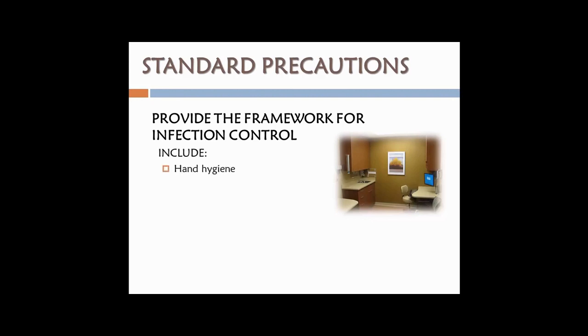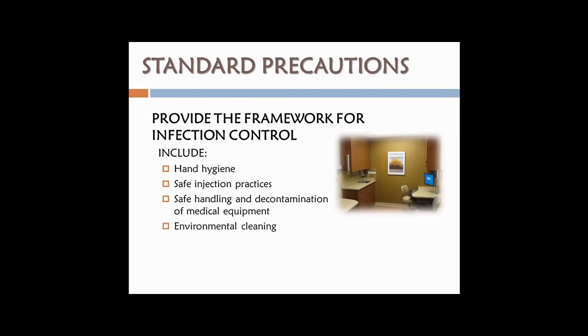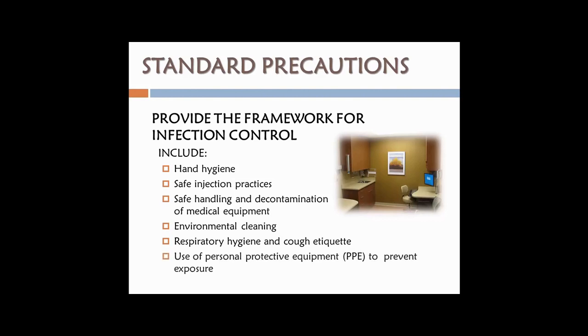They include hand hygiene, safe injection practices, safe handling and decontamination of medical equipment and environmental surfaces, respiratory hygiene and cough etiquette, and use of personal protective equipment. Standard precautions are the minimum level of infection control precautions to be used for all patients and when handling potentially infectious materials at United Family Medicine.